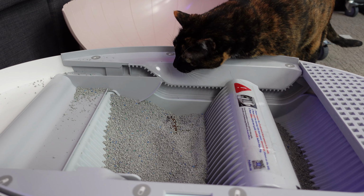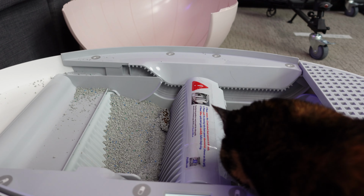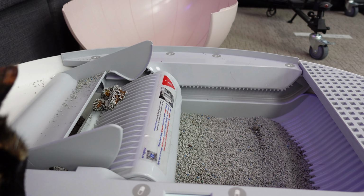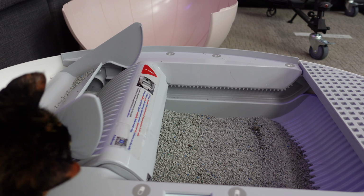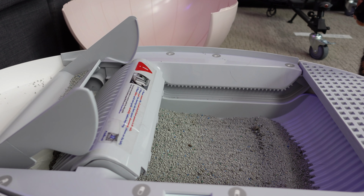Now, you can leave it on without the lid, but given that Starbuck throws litter literally everywhere, this would make cleaning a much bigger hassle than just letting her use the Litter-Robot instead. It's a lot roomier for her, it's taller, it has a bigger chamber, so it's less cleaning for me.